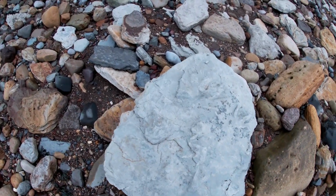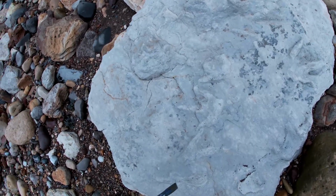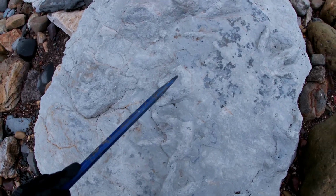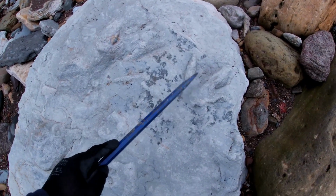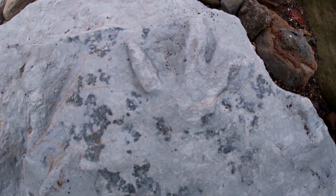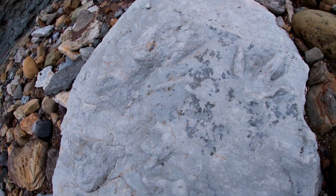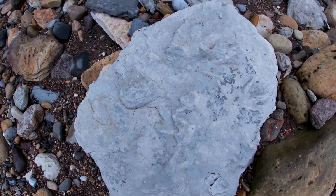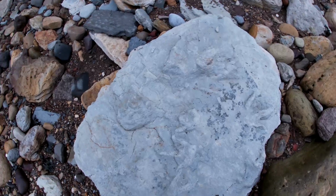Now this is absolutely amazing, this one. I hope you can work these out, because there's one there, there's one there, there's one there, there's one there, there's one there. It's definitely pteropod footprints, but that is absolutely huge, so there'll be no way collecting that. But yeah, wow, amazing.